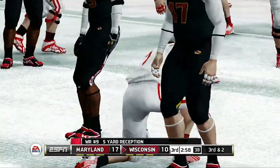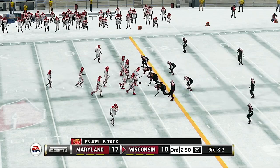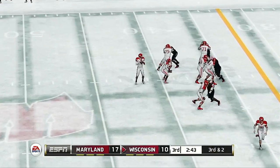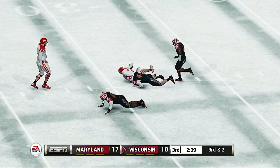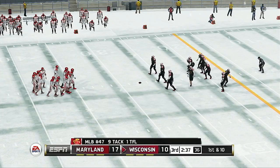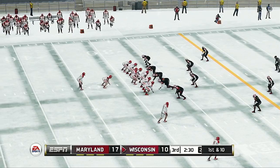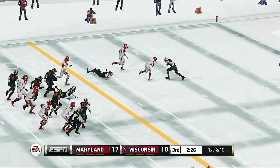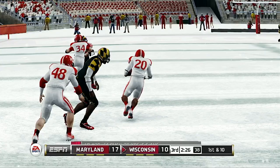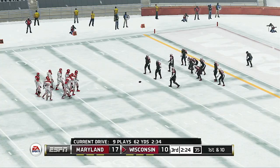Completely stopped immediately. And this is the 8th play of the drive. Now he tries to buy some time. There's a very impressive open field tackle. From the 28-yard line. It's first down. Super effort by the tailback to pick up a nice gain and a first down. He's really a good-looking ball carrier. And this is the 10th play of the drive.